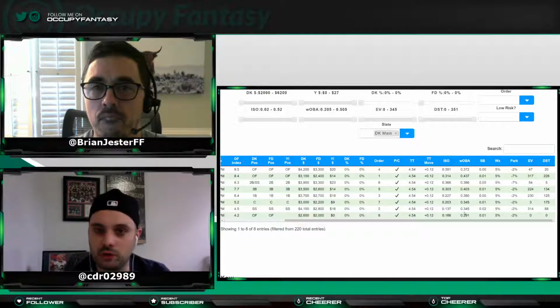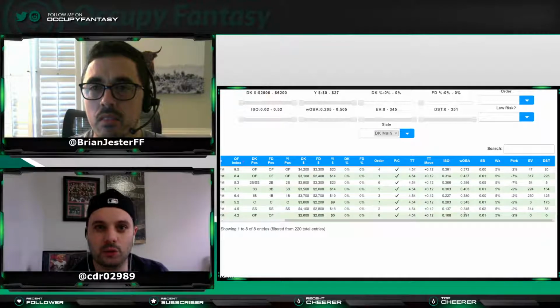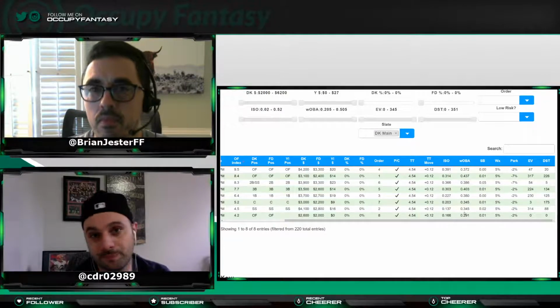So, don't exclusively just take the top 4 or 5 hitters in the lineup in our model. Make sure that you're thinking about working in some of these lower owned guys as well, especially if the batting order correlates. We like to make sure these guys are hitting near each other. Yeah, so that's the thing.